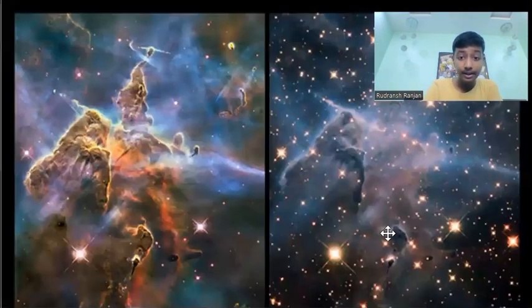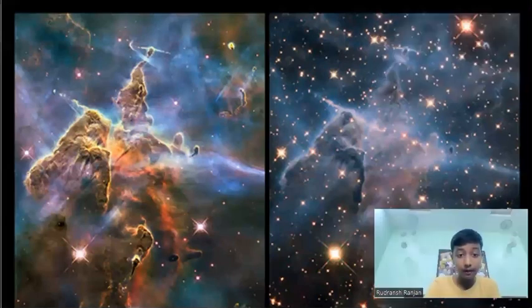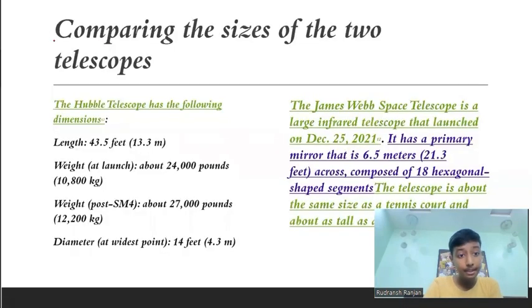Now this is the difference between an object visible to our eyes and in the infrared. This is from a nebula. Now let's go to the next slide. Now we will compare the sizes of the two telescopes.